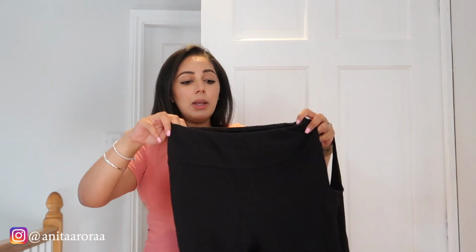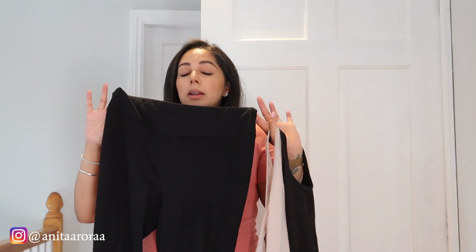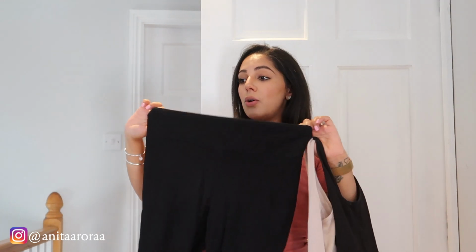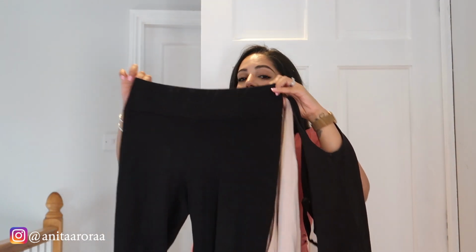And they actually fit me really well, considering I'm 28 weeks pregnant and I'm popping quite a bit, and I still have some stretch in them. So these are actually really good. And again, these are things that I can wear after my pregnancy.